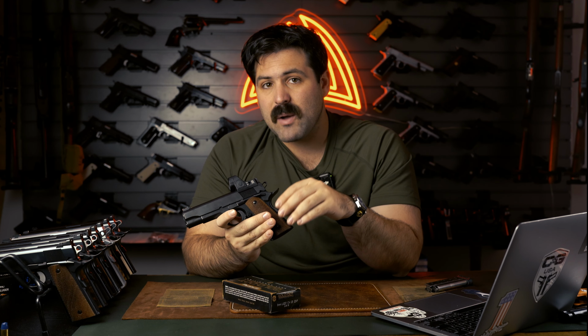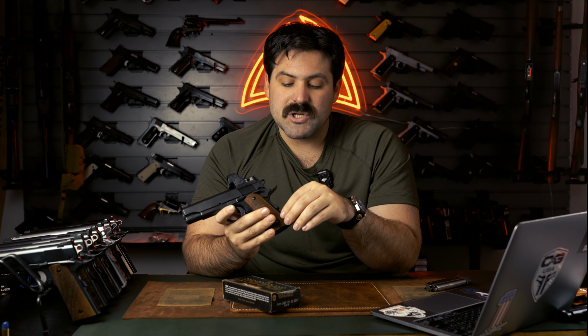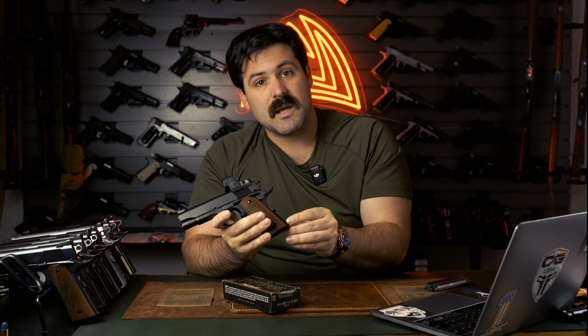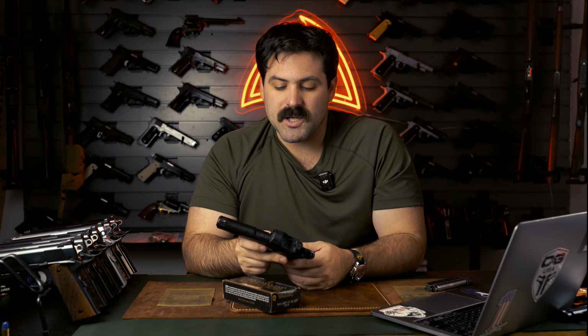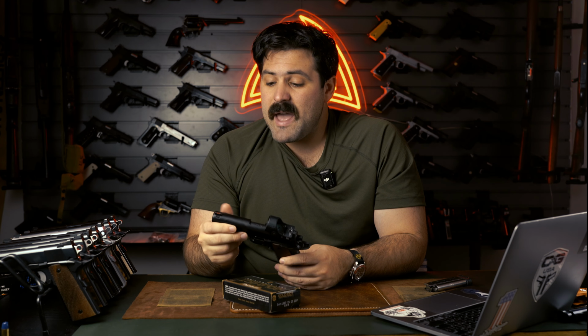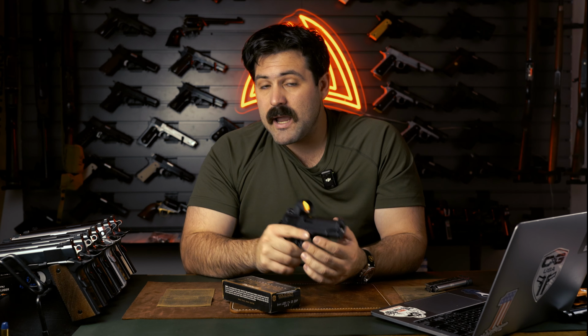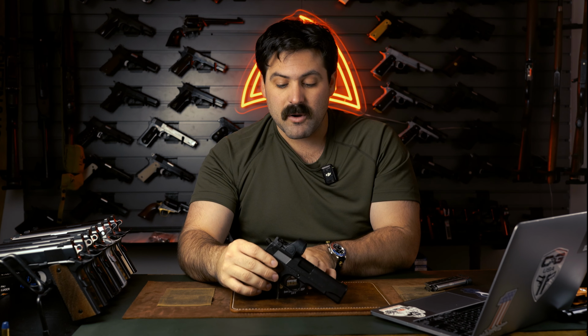So if you do want a mag well on your Prime Compact, or of course your Prime Elite Compact, and you want that kind of bevel there, make sure you let me know and we'll discuss the options and give you a better idea of a quote on what that's going to cost you. With that, I think that's everything I have for you on this gun. It's a great carry gun, great summer carry gun. I've enjoyed carrying it in the summer.